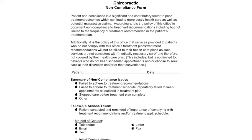This includes but is not limited to patients who do not keep scheduled appointments and or choose to seek care at their discretion and at their convenience. And then it goes through and there's just check-offs, summary of non-compliance, failed to adhere to treatment recommendations. You can kind of read through those.